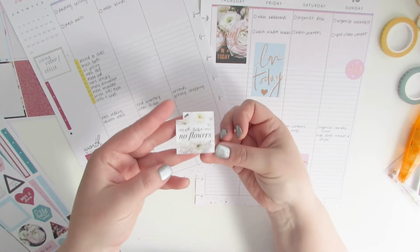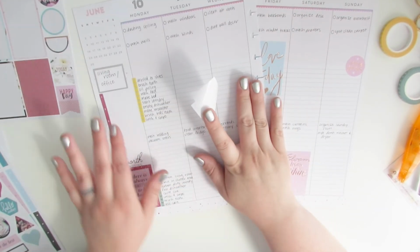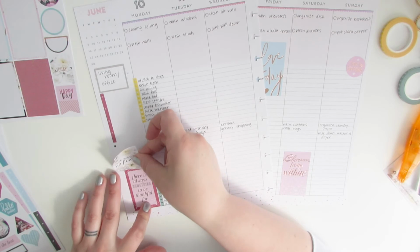I love this one. No rain, no flowers. Which is a little fitting because if I don't do the work, then my house will never be nice. And I will never get to enjoy a clean house while I still have kids at home, which is just silly.